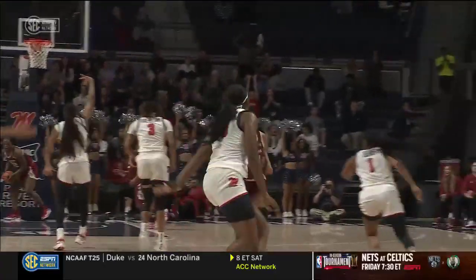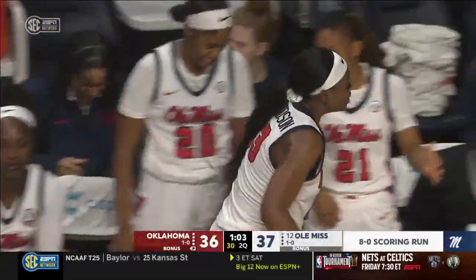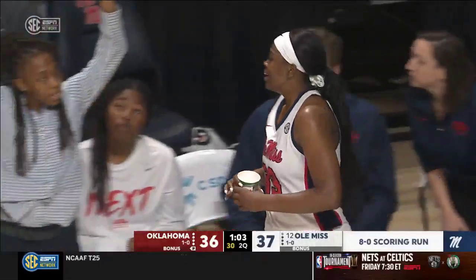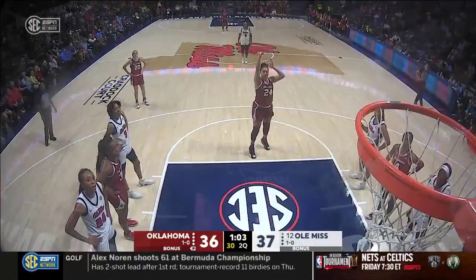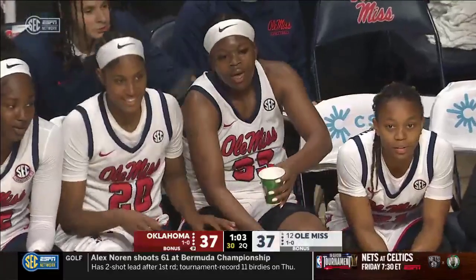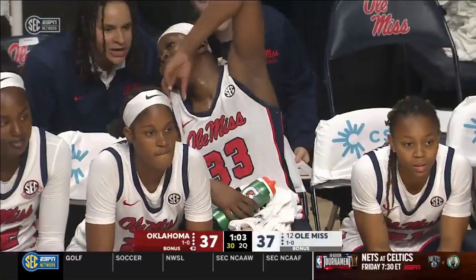And look at that celebration right there. Carissa Richardson, everybody on the team excited about that. Big three-pointer for the sophomore from Douglasville, Georgia. She led Auburn in block shots last year as a freshman. She averaged over 7 points and almost 5 rebounds a game. And Coach Yo has a lot of confidence in this young woman to do great things here at Ole Miss.